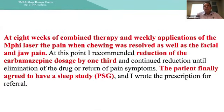At 8 weeks of combined therapy and weekly applications of EMPHI, the pain when chewing was resolved, as well as all other facial pain. At this point, I started to reduce the Tegretol dosage by 1/3 per week. And at this point, I finally convinced the patient to get a sleep study. And well, that took some effort.